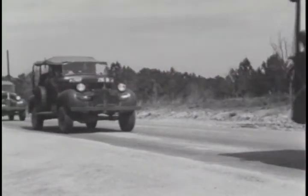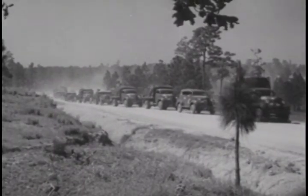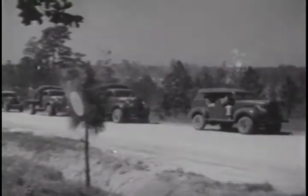Upon their mechanical reliability and their ability to do this job day in and day out under almost any kind of conditions, upon their performance under service conditions, depends the mobility of our streamlined army of today.